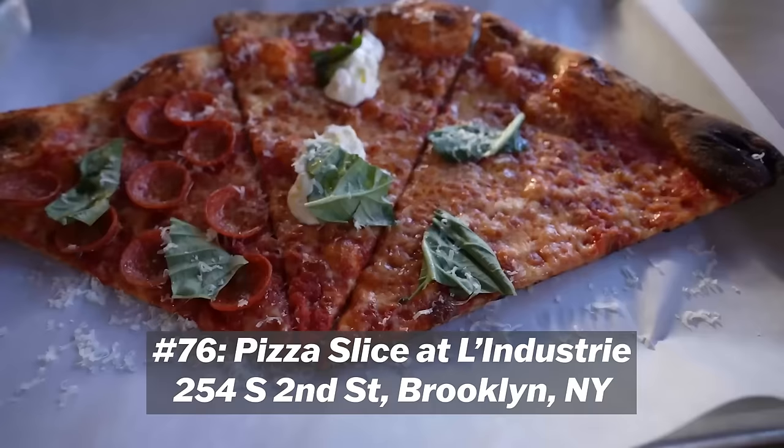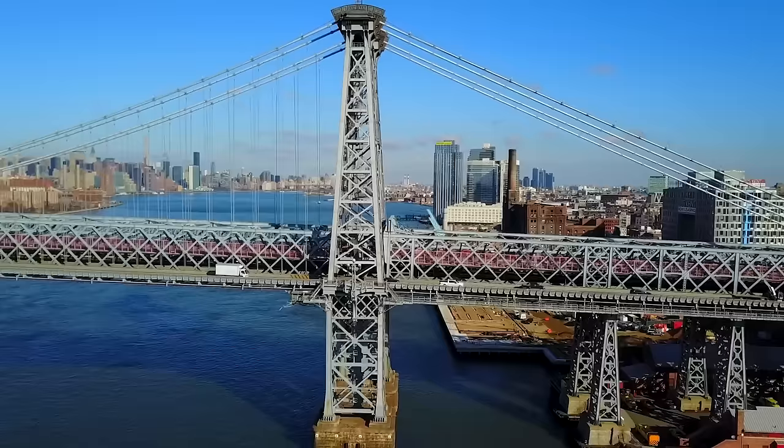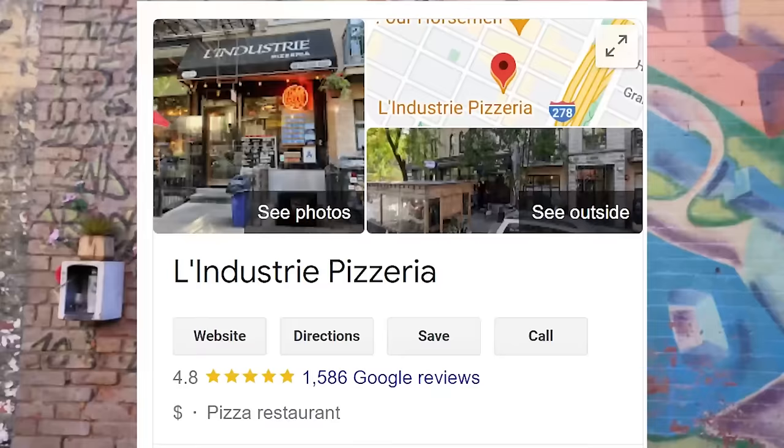The Industry Pizza, the top ranked spot in the city, located in the hipster capital of Williamsburg, Brooklyn. 4.8 stars on Google after 1,585 reviews. That's not easy to get. New Yorkers are tough critics.